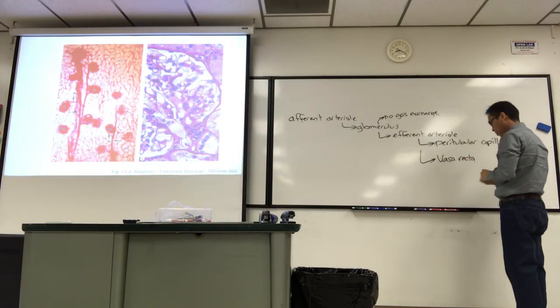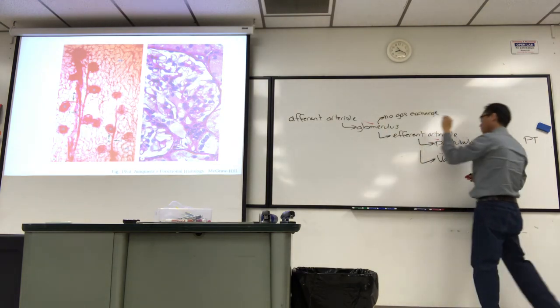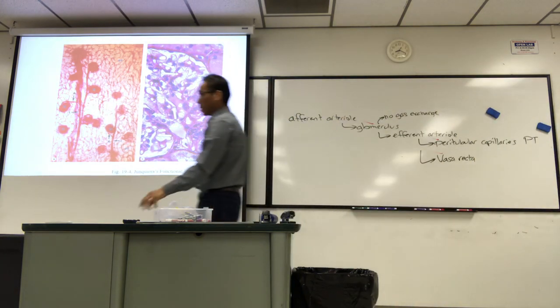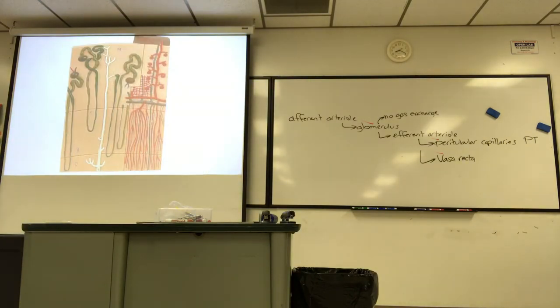So you have three capillary beds. Glomerulus, and these other two. The glomerulus has no gas exchange, but in these other two, you do have gas exchange. Now the vasa recta aren't shown here, they show PT, the peritubular capillaries. Let's start to look at some model renditions of nephron and this blood supply.